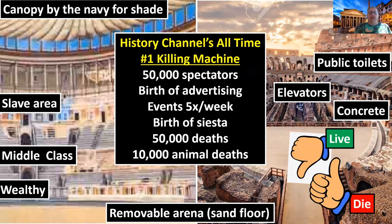In the Colosseum, this was History Channel's all-time number one killing machine. It held 50,000 spectators. It's the birth of advertising because you need to know who is there before you pay your tickets. There are events 5 times a week, sometimes 6 times a week, never on Sunday. The birth of the siesta.